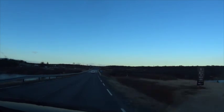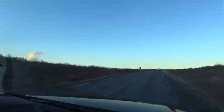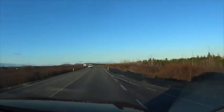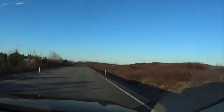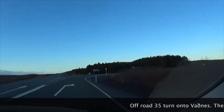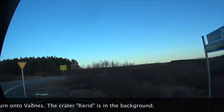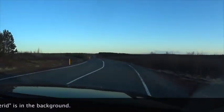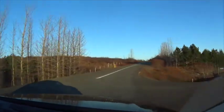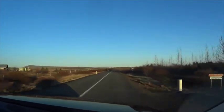When you arrive at the bridge, you will see a small shop and a pizza restaurant on your left. On the right here is the closest golf course. And then we arrive at the Vadnes road to the right with a Vadnes sign. To the left is an interesting site called Kerið, which is a crater with an easy access. You drive as far as you can on the paved road.